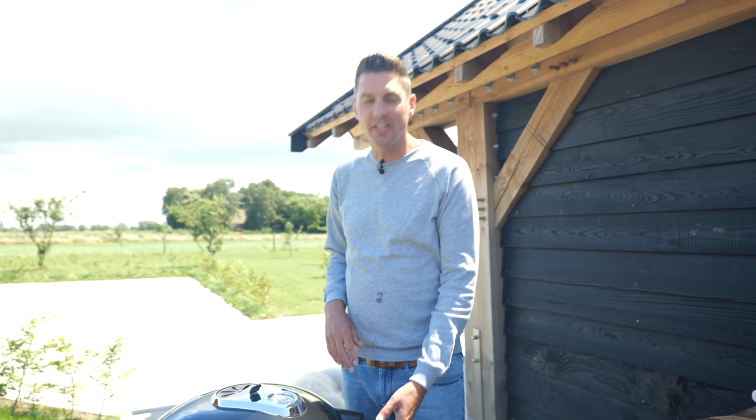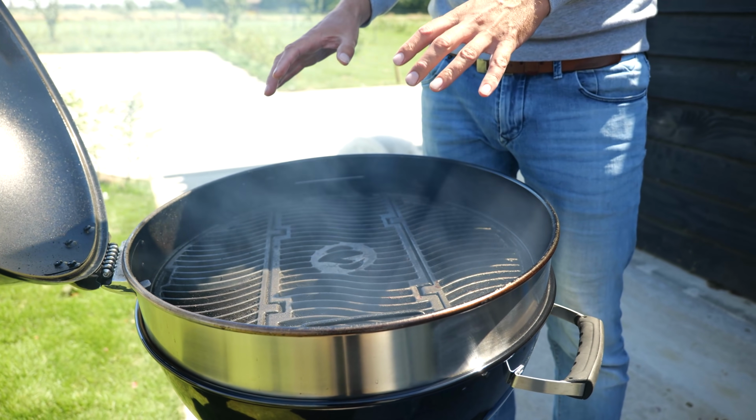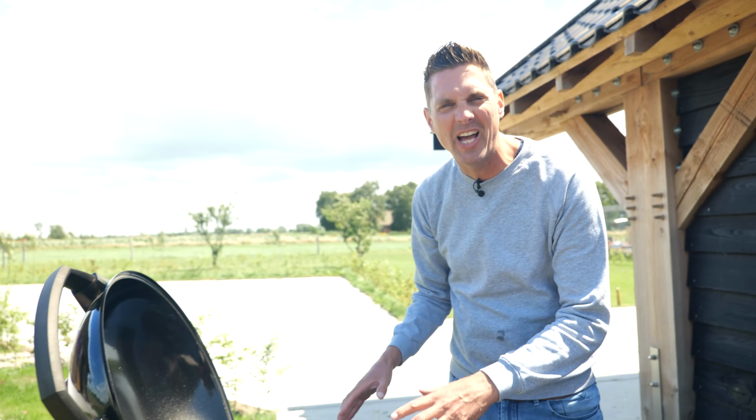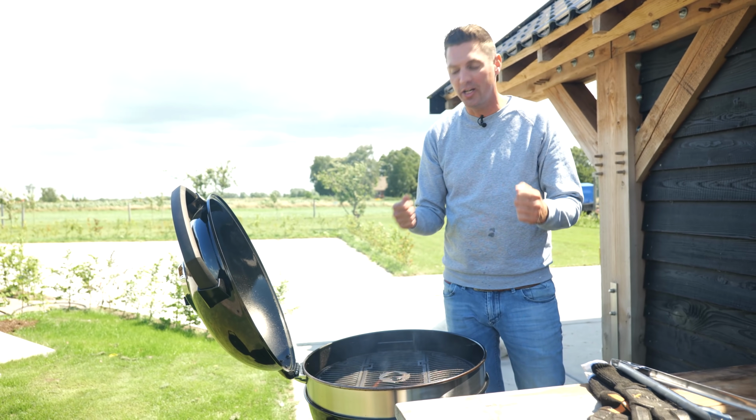While the steak is resting, I'm going to open up my grill and let the charcoal become fully hot. So I'm also gonna open the bottom vent. And now I'm going to let my grill grate become nice and hot so we can sear our steaks off with a good hot sear.